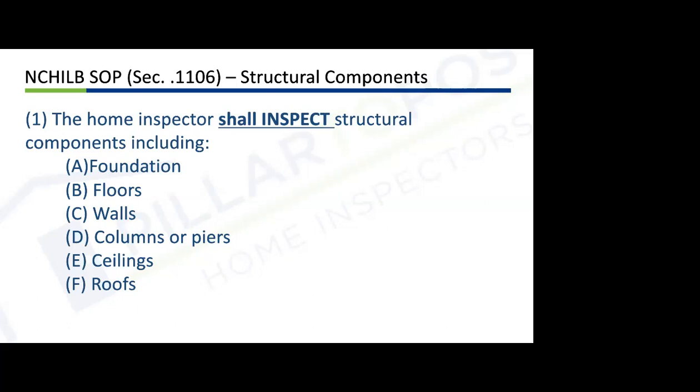All right, any questions on any of the SOP stuff? All right, so now we're going to get into here in just a few minutes what the SOP actually says about the inspection of components themselves, and what we're required to do, okay? All right, so section 1106, home inspector shall inspect structural components, including foundations, floors, walls, columns or piers, ceilings, and roofs.